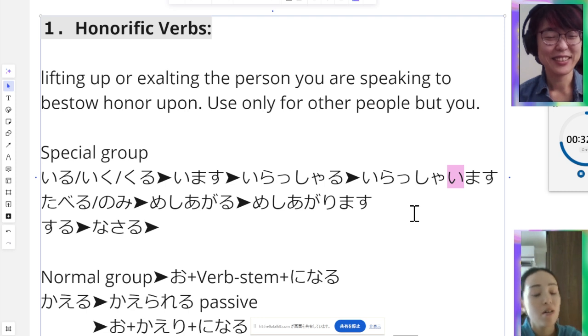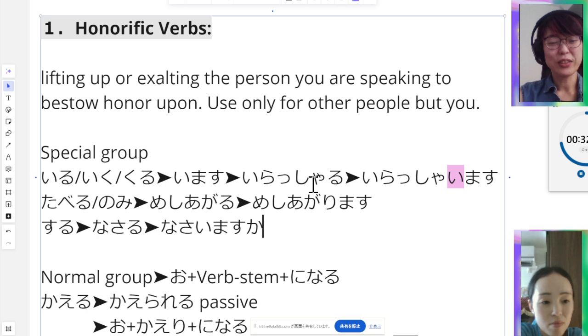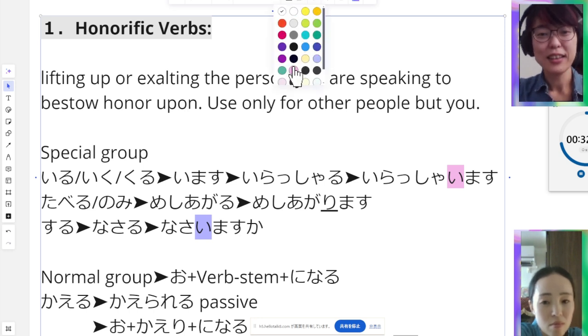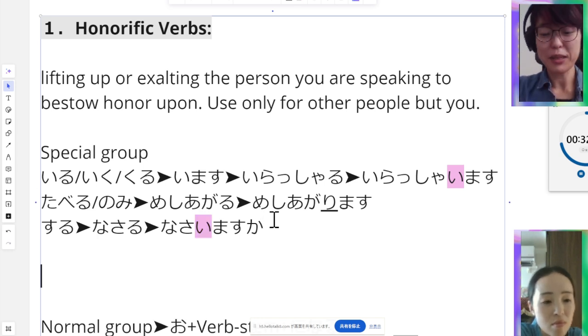今日日本語の勉強なさいますか。Okay, here we go. So earlier, 召し上がります, just go normal. なさいます。日本語の勉強なさいますか、今日日本語の勉強なさいますか。Be careful.